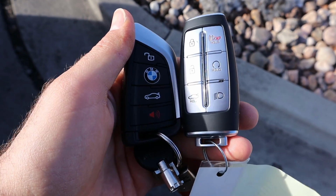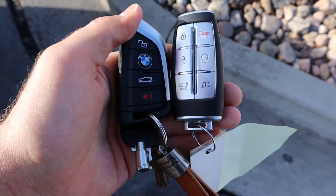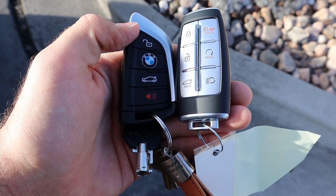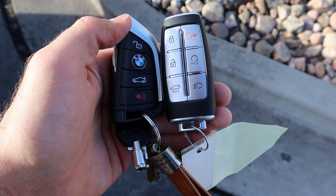Now, when it comes to key fobs, they couldn't be more different in my opinion. Well, first off, shape, right? But notice with the BMW, you just have the opening there for the trunk, whereas with the Genesis, you can also remote start it, and then you can also turn on the lights as well.